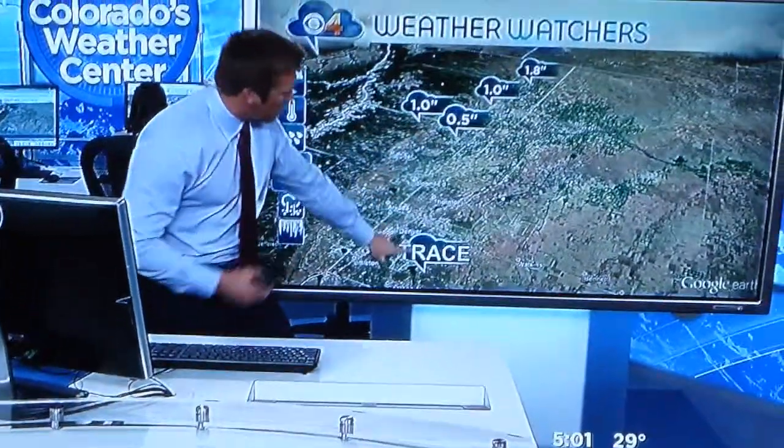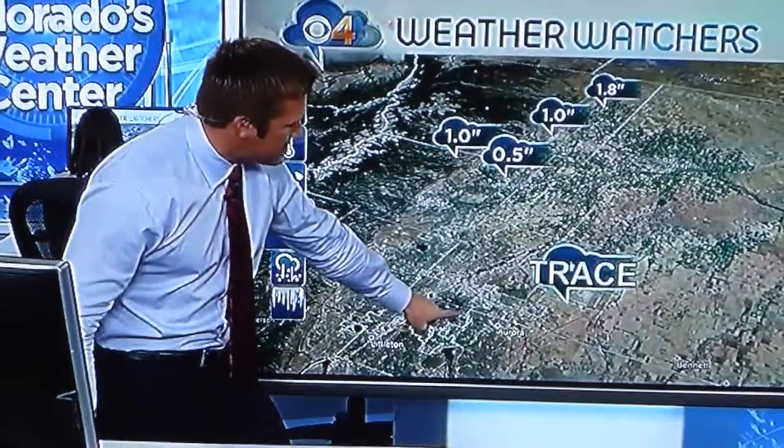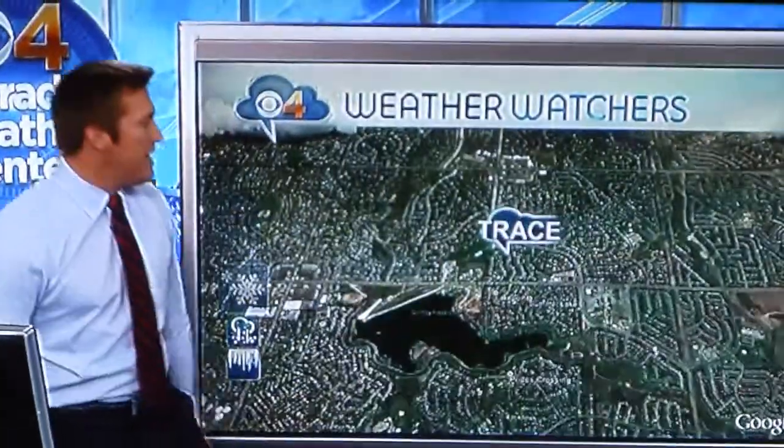A little bit more up to the north, but then you get down south into the Denver area, about a trace reported in the Centennial area from Pete Richards. So this is just the beginning. The next couple of hours, we're going to see a lot more of this. Jim, I'll have the specifics on projections in Denver coming up. All right, Justin, thanks very much.